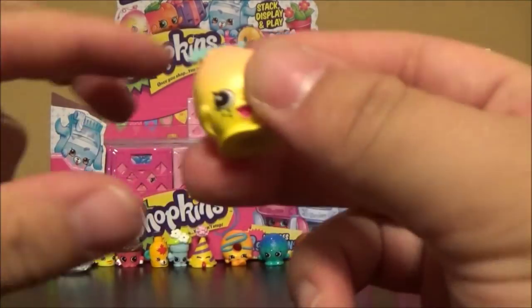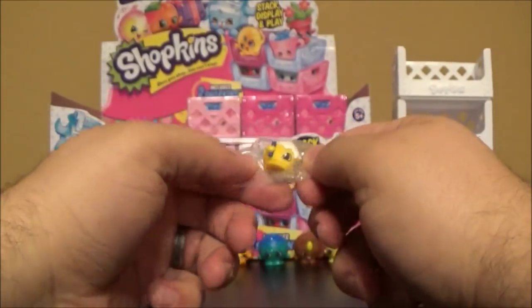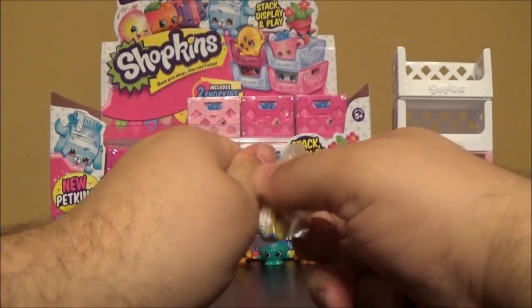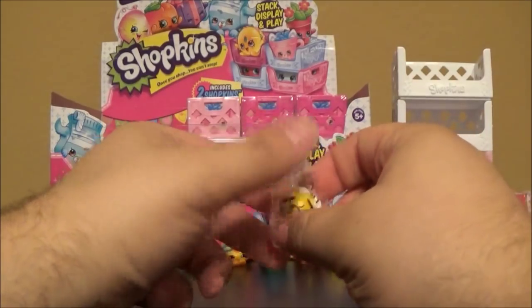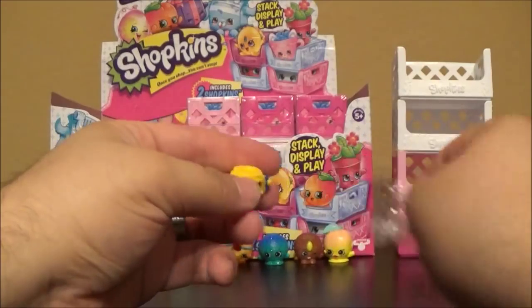April apricot, and it's a rare. April apricot in the different color than we've seen before, and it's a rare. And then Cinnabon. I won't forget that one after. Cindy Bon. It's a common. We opened up a lot of this one from our first video.